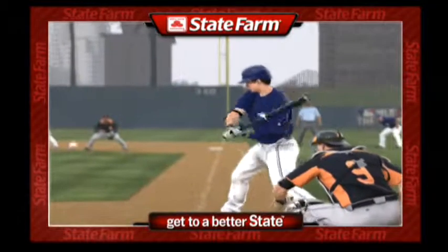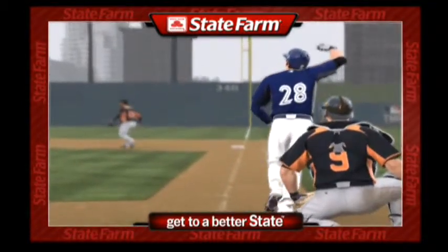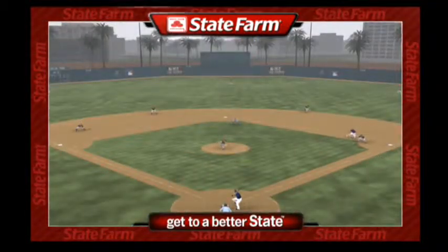Before we get there, time to check out how the Blue Jays got themselves to a better state. It came back in the 6th, courtesy of this home run. Get to a better state, State Farm.